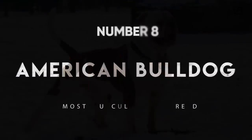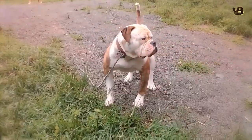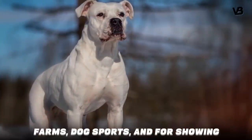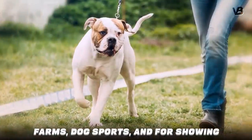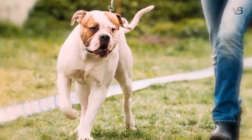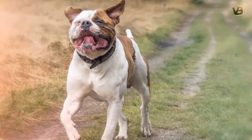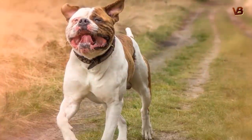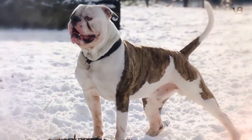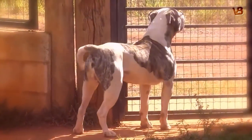Number 8. American Bulldog. The American Bulldog is a large-headed breed, which is a mass of extreme muscle. They're now used on animal farms, dog sports, and for showing. They're woof-tastic at their job, too. They can vary in appearance, as there are multiple types, including the bully or classic type, also known as the Johnson type, the standard or performance type, also called the Scott type, and hybrids of the two. The American Bulldog is a force to be reckoned with.